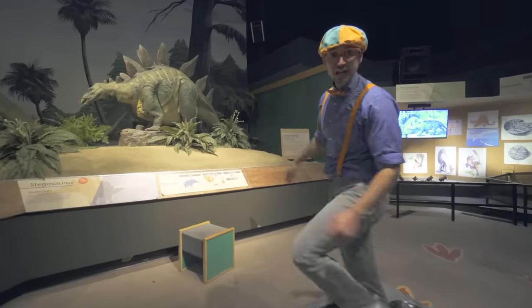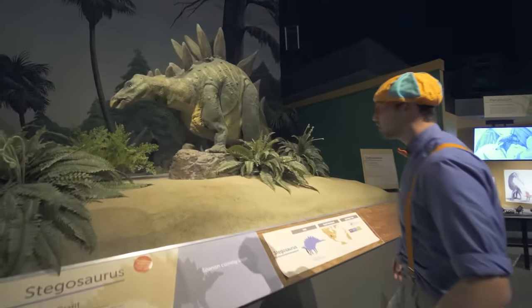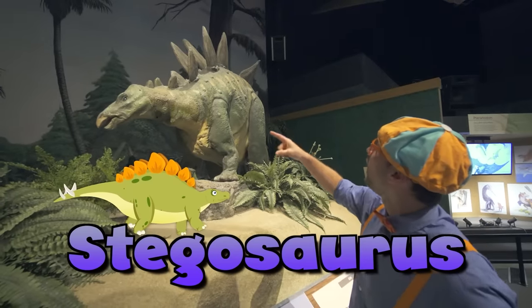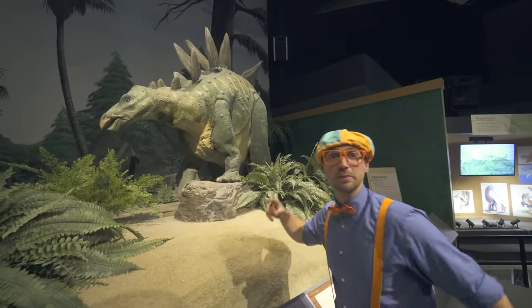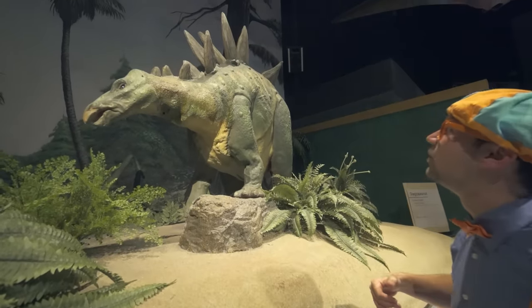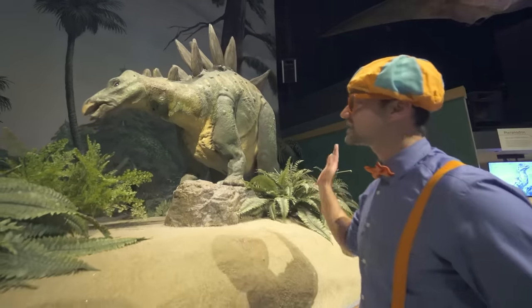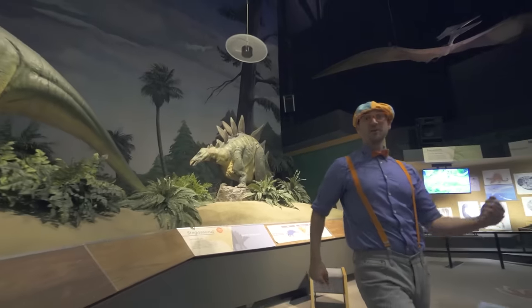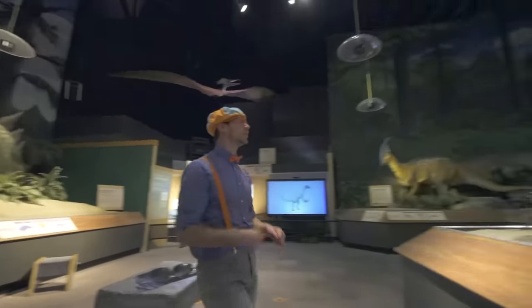Whoa, another dino. Check it out. This is a stegosaurus. Do you see those plates on its back? That's for its defense mechanism. Hey, stegosaurus. So many cool dinosaurs in here.